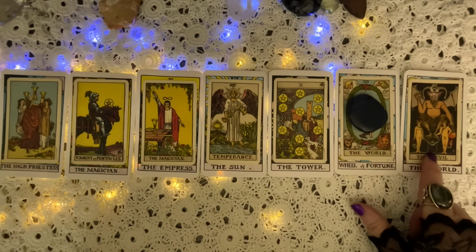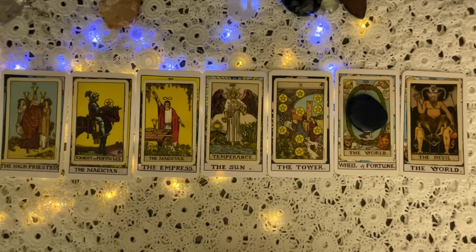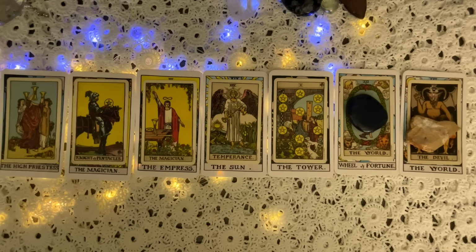Okay, and then on Saturn, work and burdens, we have the devil. And I'm thinking that the devil card here on his burden, on his work and burdens, is he's tied to his job. And it actually feels like it's a little burdensome right now for him. That's not a happy card to get on your Saturn card. I would say that he feels, I just realized he feels that he's tied to his job, that no matter what's going on in his life, he has to persevere.